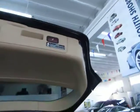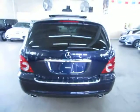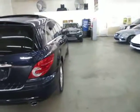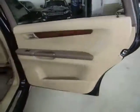To close the tailgate, we can push that button, or you can simply press the switch on the driver door panel or your remote control. Come around to the passenger rear. Right rear door panel.